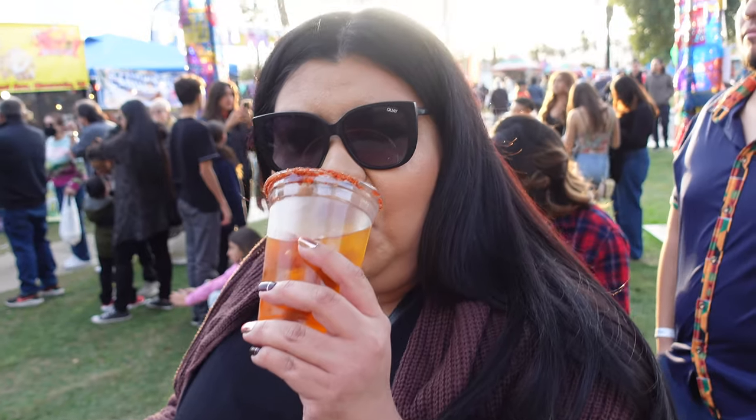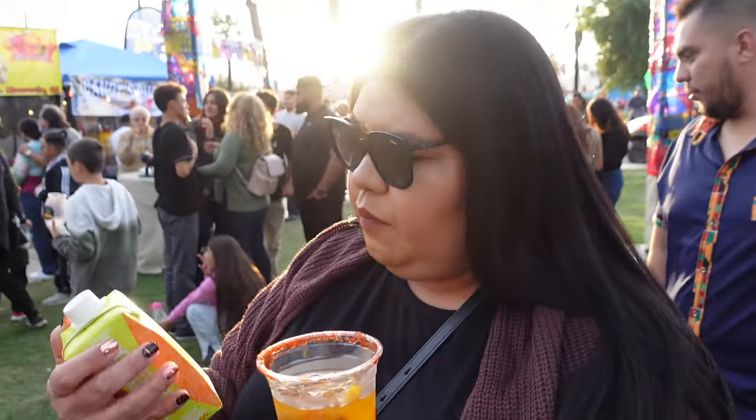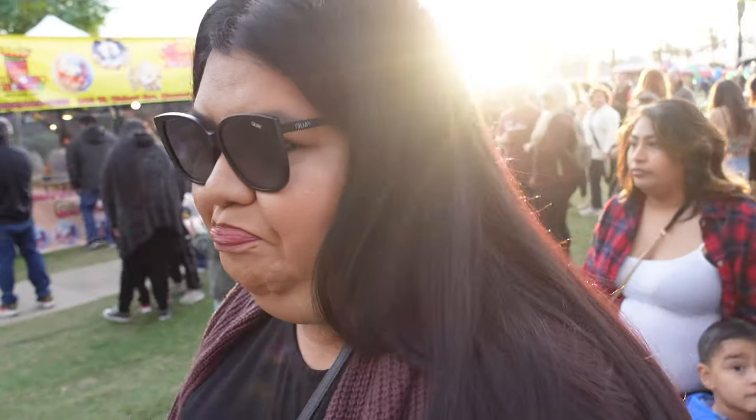Big shout out to all the staff working at that tent today, guys. You guys were awesome. You guys were really nice. Big shout out to them. Customer service on par. Their products on par, their drinks on par. Make sure you guys stop by, check them out. That's pretty good. I'm not gonna lie. It's refreshing and light. It's not like a super heavy wine taste either. I like it. 10 out of 10, guys. Try it out.